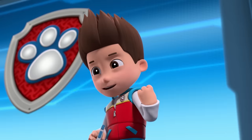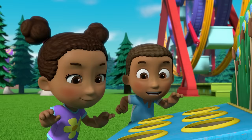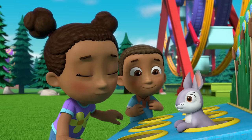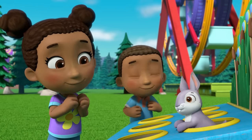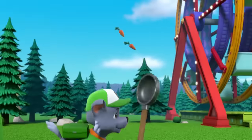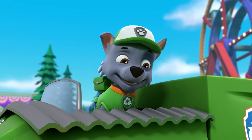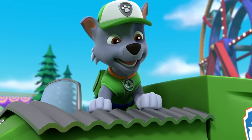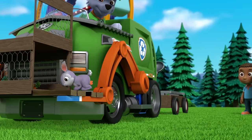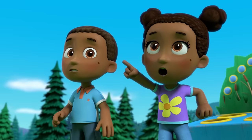All right. Paw Patrol is on a roll. That's not a duck. Look, Julius, it's a little bunny. Aw. I've got this. Come here, bunny, bunny, bunny. I know you want these tasty carrots. Gotcha! Thanks, Rocky. Oh, no, look!